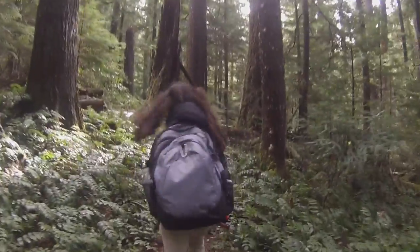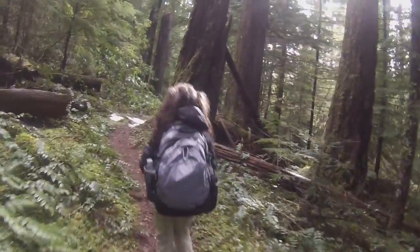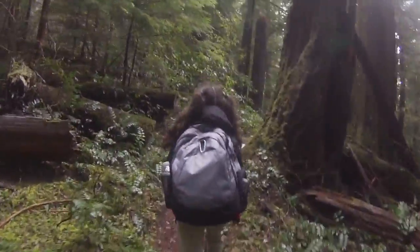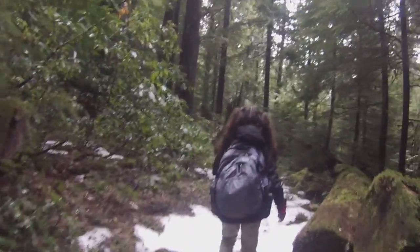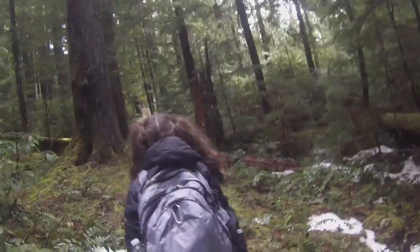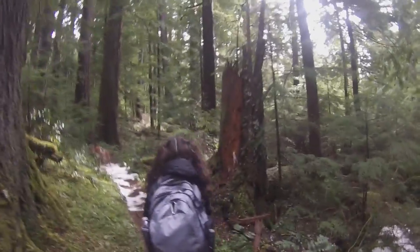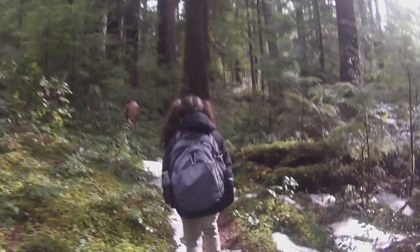That one rotted because its skin is coming off. Uh-huh. That one definitely rotted because the branches came out. Oh, watch out, there's snow. Walking into the snow.